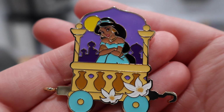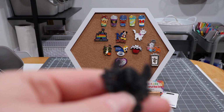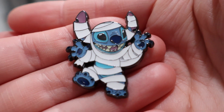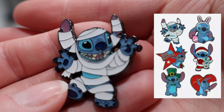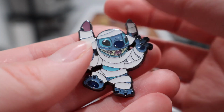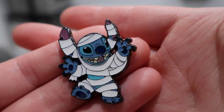But here's Jasmine. Oh, he's completing a set. I needed this Stitch mummy. This is actually why I hopped into this show and saw that she had him and that he was at a good price. And I said, yep, got to do that because he's the last one that I need in my holiday Stitch set. So he now marks that set complete for me. He is a Loungefly pin. They make so many adorable Stitch pins. This one is no exception.